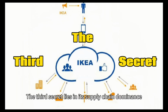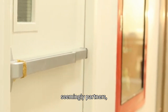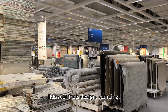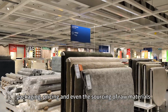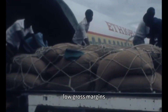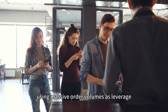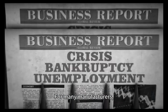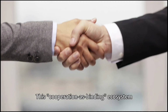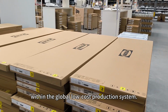The third secret lies in its supply chain dominance. IKEA has thousands of suppliers worldwide, seemingly partners, but in reality it is a one-way dependency. IKEA controls design, sourcing, packaging, pricing, and even the sourcing of raw materials. It forces suppliers to accept extremely low gross margins and extremely high quality consistency, using massive order volumes as leverage to keep them locked in. For many manufacturers, losing IKEA would mean immediate bankruptcy. This cooperation as a binding ecosystem has given IKEA near monopoly bargaining power within the global low-cost production system.